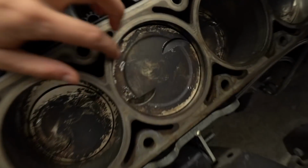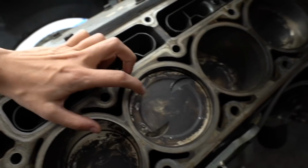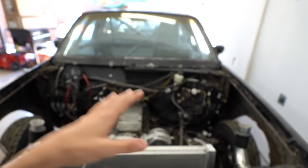We dinged the pistons a little bit. They're self-clearancing pistons. You can see where the valves made a little bit of contact. Then we'll be back out at the drag strip soon. So I'm really, really, really excited for this.